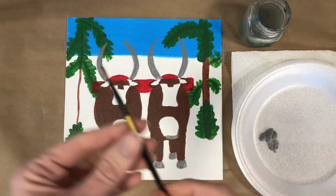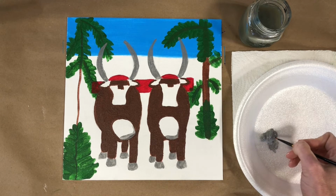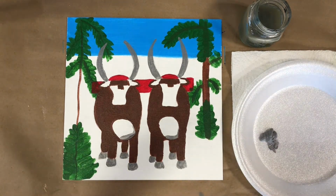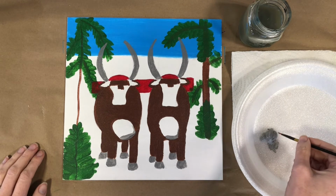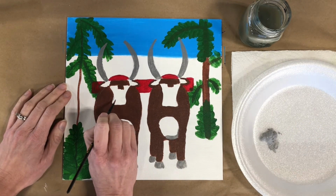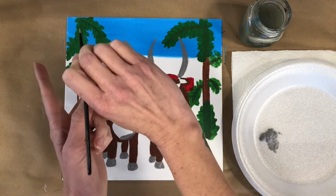All right, and then the other thing we need to add is our little nostrils on our cows. So using your smallest brush, we're gonna take just a little bit of that gray, and it's almost like we're making little commas. It's the same motion that we just did with just a very, very small amount of paint. And right where the nostril is gonna be on this side, I'm going to flick it to my left, and then on the right-hand side, I'm going to flick it to my right.